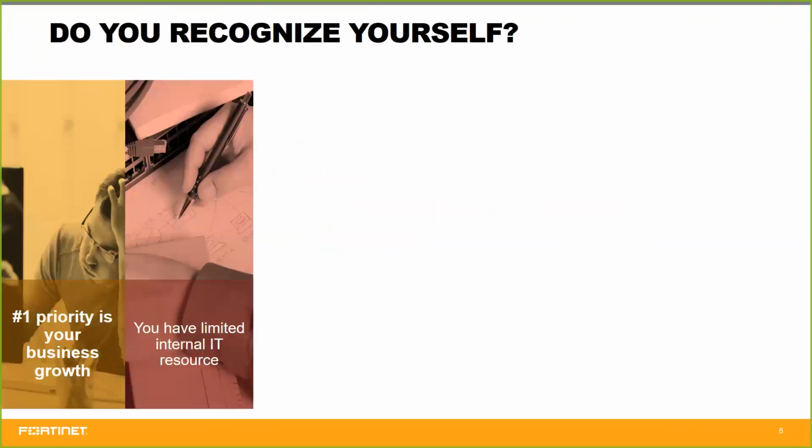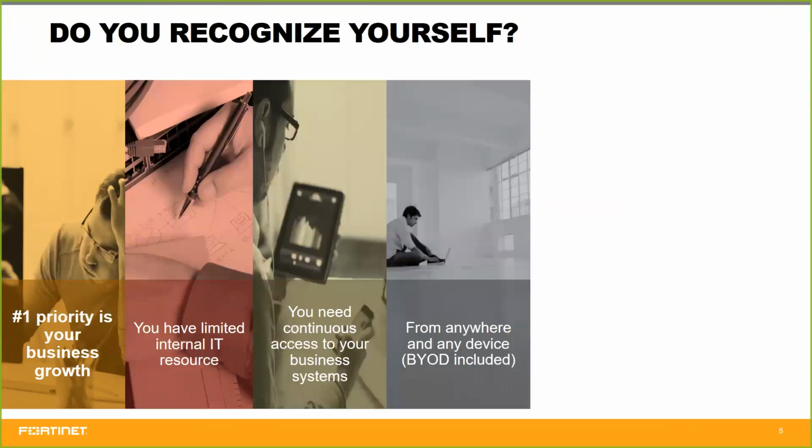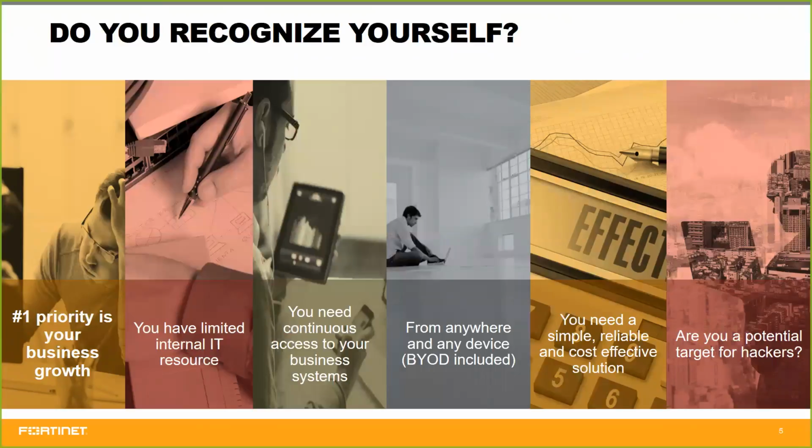Build out this slide. So looking at they're going to be primarily focused on the health and growth of their business. They don't have a lot. Fortunately, in 2017, you know, you got to eat your vegetables, even if you don't have the time.